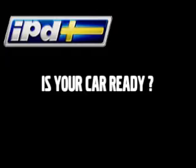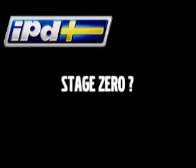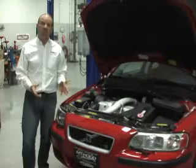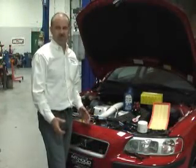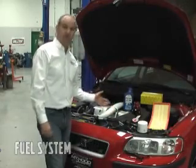Okay, now that you've decided that you want to upgrade your Volvo with an IPD tune, the next step is a Stage 0. What's a Stage 0? Stage 0 is simply making sure that your car is in good, sound mechanical condition before you upgrade. The Stage 0 upgrade consists of 3 primary systems: your ignition system, your air intake system, and your fuel system.